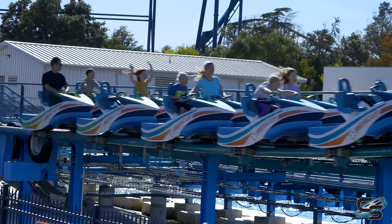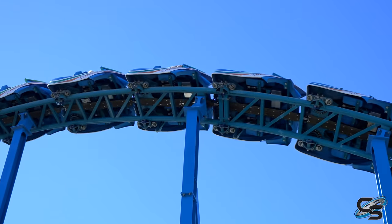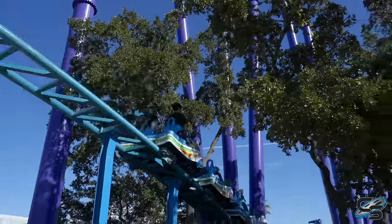To me, it's like Aquatic Cheetah Hunt without an inversion. Similar. It's more of a family coaster than Cheetah Hunt is. I meant the maneuvers, like all the S-bends. Cheetah Hunt doesn't know if it's a family coaster or a thrill coaster. It's trying to be both while being neither. Yeah, this is very clearly a family coaster.